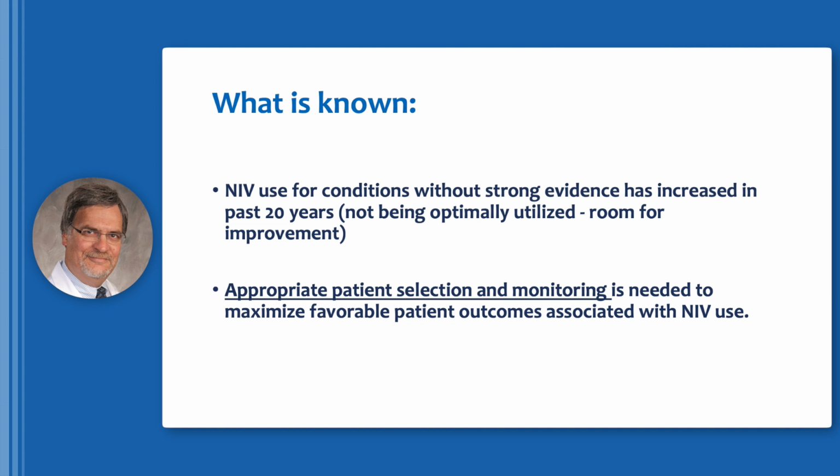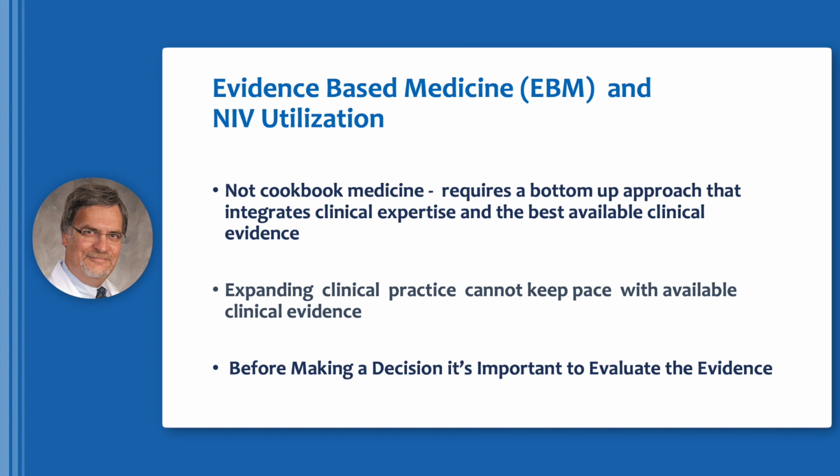Over the past 2 decades, NIV use has increased significantly without strong supporting evidence for its use in different types of acute respiratory failure. Accordingly, appropriate patient selection and monitoring is warranted to maximize favorable patient outcomes associated with NIV use. As we approach evidence-based medicine and NIV use, it requires an integration of the clinical expertise and the best available clinical evidence. Unfortunately, clinical practice does not keep pace with available clinical evidence. There's a huge gap between clinical practice and evidence-based research. Hence, before making a decision, it's important to evaluate the evidence.